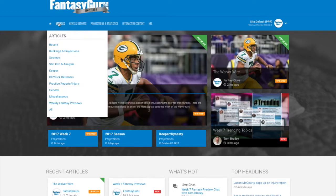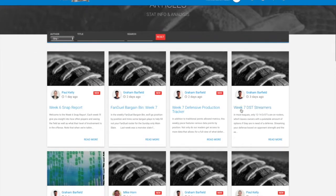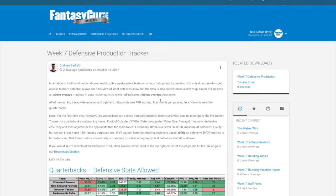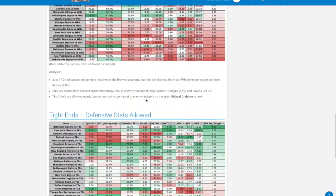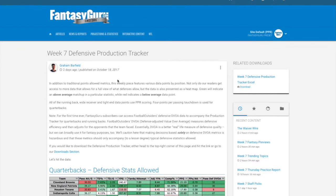If we go back over to, I think it's either strategy or stat info and analysis, we can take a look at Graham's defensive production tracker. New feature we have this year actually is we're including the exact Excel download. So not only will you be able to see the charts here along with the analysis, but you'll also be able to download the Excel chart for yourself if you would want to use it in any other way.